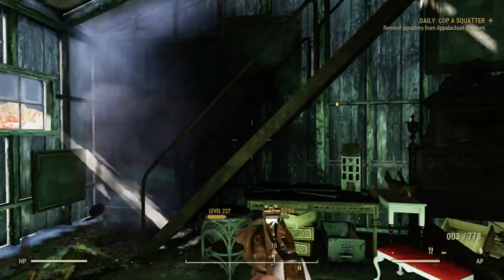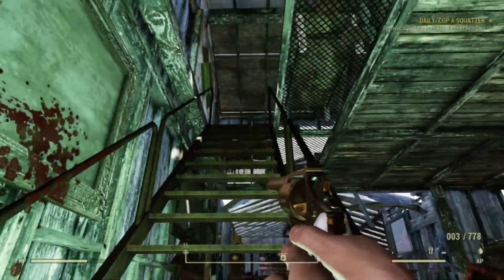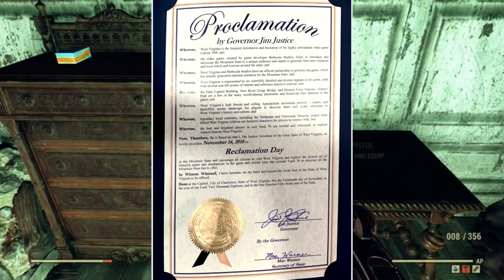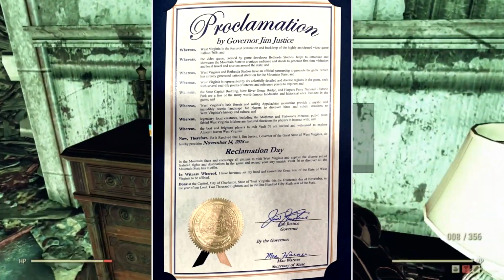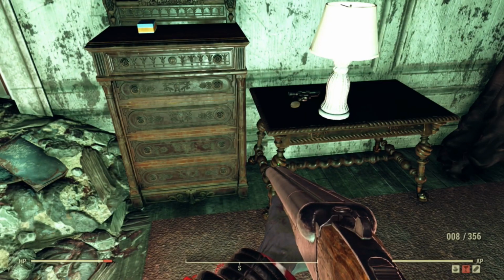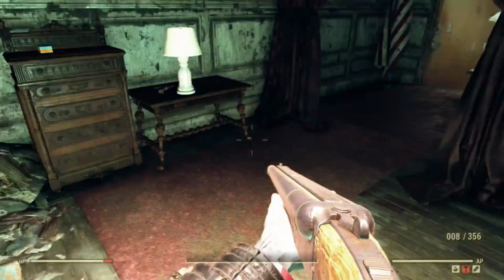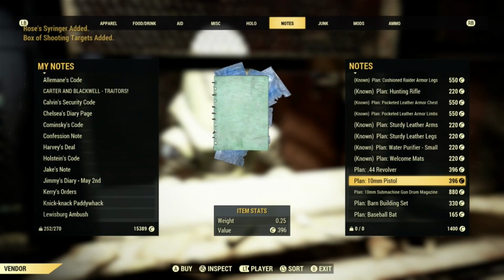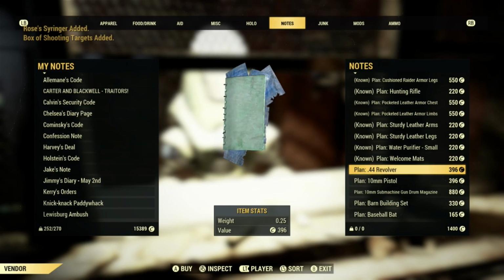Speaking of the governor, did you know the real-life governor of West Virginia, Jim Justice, made Fallout 76's release date a state holiday? You can find several of these revolvers at Hornwright Industrial Headquarters. Also, on the front desk of the Bolton Greens. The plan for the 44 can be bought from both Responder and Raider vendor bots.